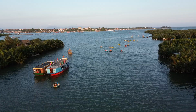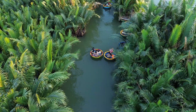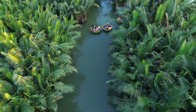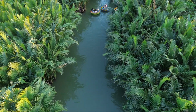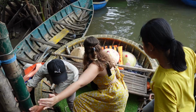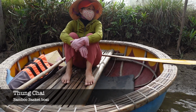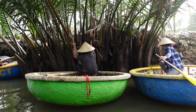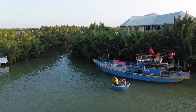From the market, we head out into the coconut palm groves just outside the old town, and this is where things take a slightly wild turn. We hop into these round bamboo basket boats, known locally as tung chai. At first glance, they seem a bit odd, like oversized woks bobbing in the water, but they've got an interesting history.